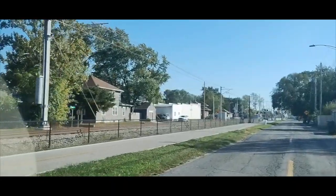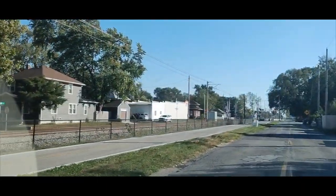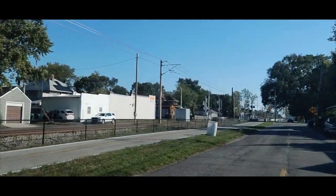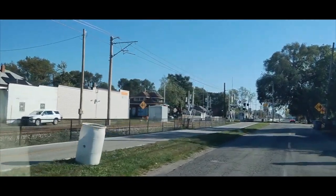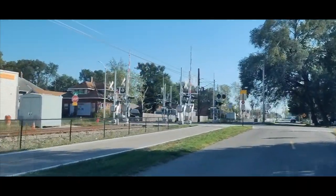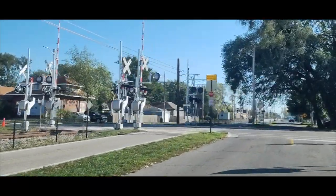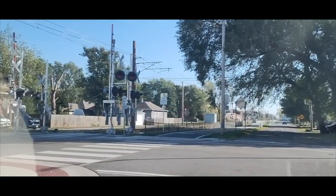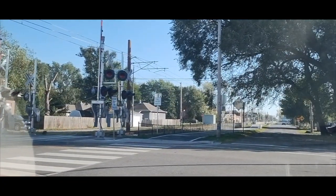Weights down here for the catenary lines. I didn't see any weights back there where we just left. Now we're at Hammond Street in Lyman.